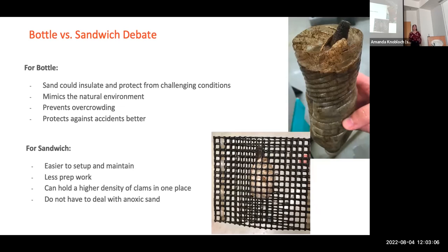Some pros for using the bottle are that the sand could insulate and protect from challenging conditions by mimicking the natural environment. It prevents overcrowding because there's one clam per bottle. It also helps protect against accidents, because when harvesting you need a large one, and if you accidentally drop them while dealing with hundreds of them, it's better to have some insulation. For the sandwiches, the pros are they're much easier to maintain and set up. You can have a higher density, there's a lot less prep work, and you don't have to deal with the sand.